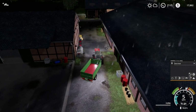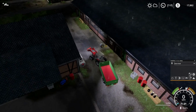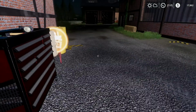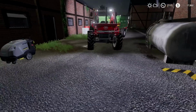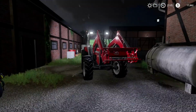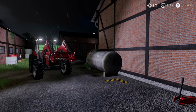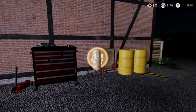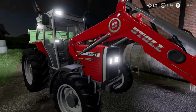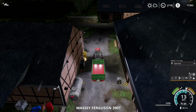Oh, shoot. That's right. I forgot. We bought this tool trolley right here for $285. What's really cool, I ended up putting it right here. This is a great location. You can take your tractor, park it right here. It is close enough to hit the refueling, so you can refuel it, fix it, and wash it all at the same time. Guys, this is a great, great spot. I absolutely love it already. It was a very good call.